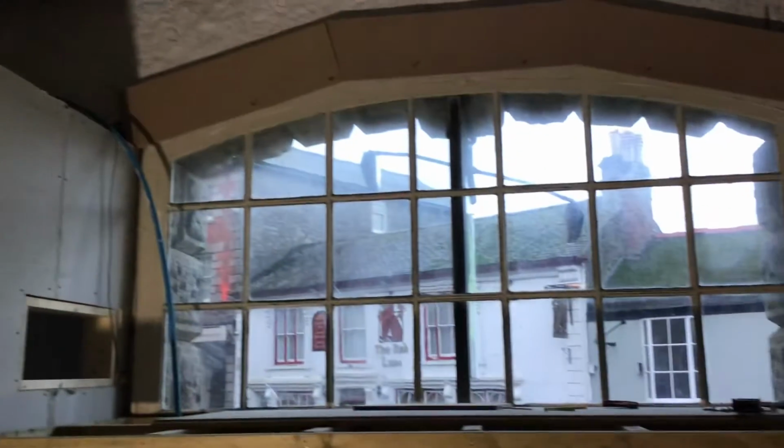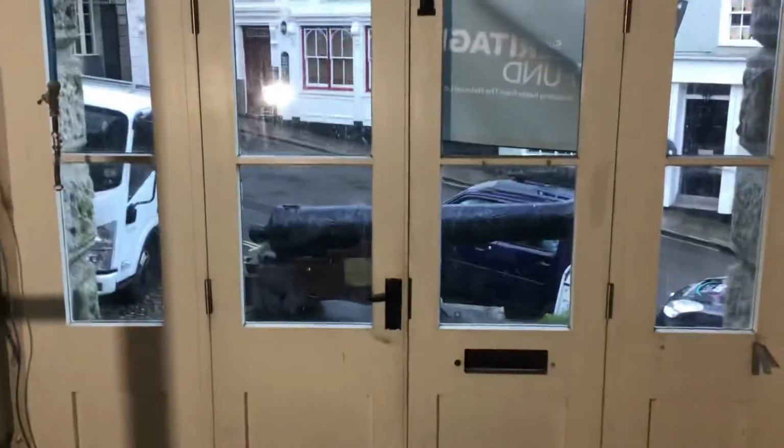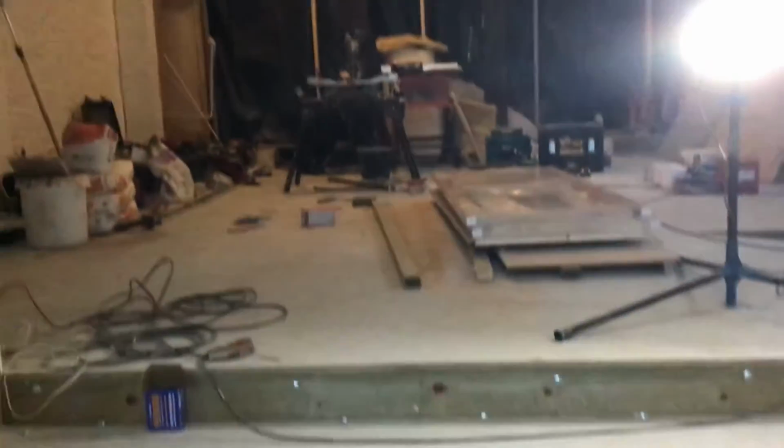You can see the offices. It's really hard to get this in camera. Our lovely window that's now open, and you can see it's the red line. Come down the steps. The old handrails are gone. And that's a new entranceway. Ta-da!